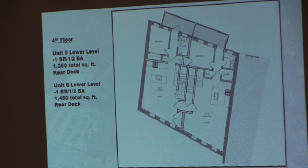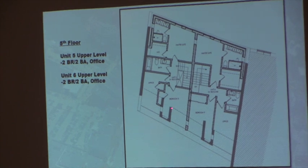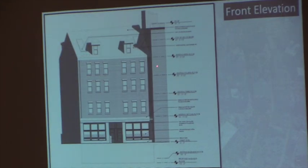And moving forward to the 4th floor, we have unit 5 and unit 6, which would be duplex units, moving on up to the additional space where the dormer is in the back. And you're gonna get a better view of here. So this is the front elevation here, so the roof line is not changing, the structure's not changing, these are existing. Okay, just the first floor is changing, which is the main entrance.